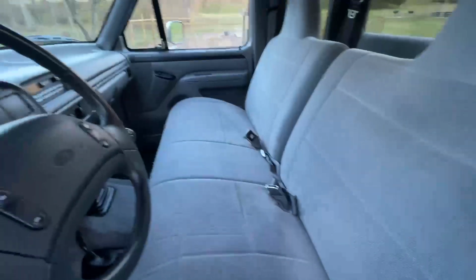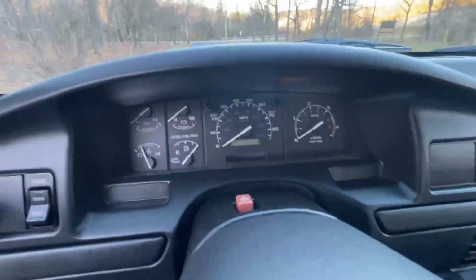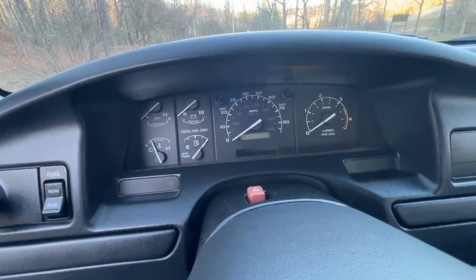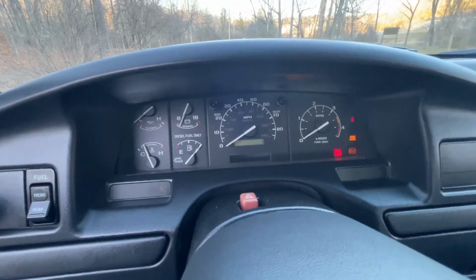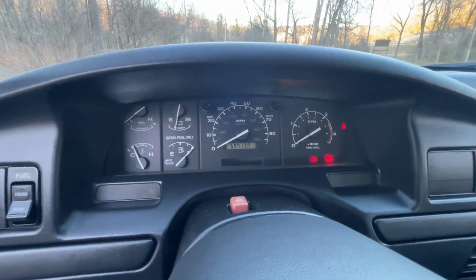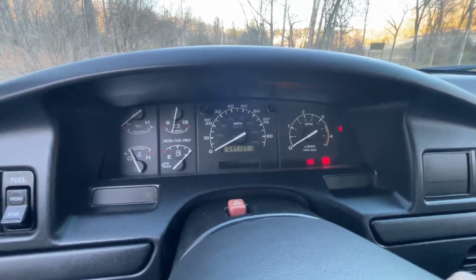Let's go ahead and fire this 7.3 up so we can hear it start. Go ahead and make sure we're out of gear there. You can see the actual mileage is displayed in the very center. 69,713 miles.